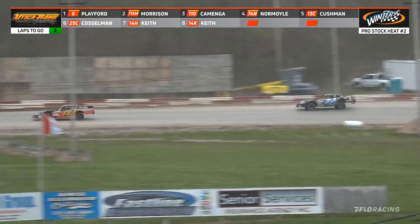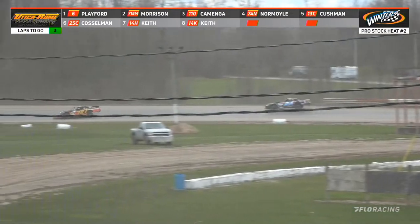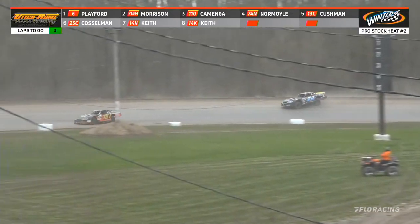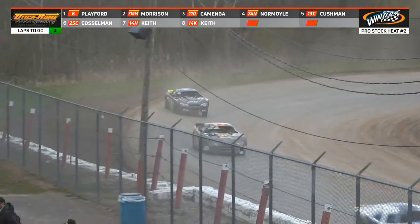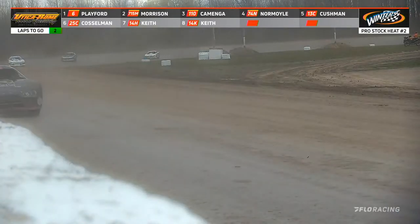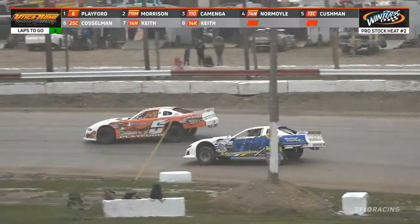The top four have stretched out their advantage. So our four redraw cars right now appear to be pretty settled in as Joe Chris has the twin sticks in the air, two more times around. Jason Morrison was scheduled to start on the pole, maybe just wanted to make it interesting. He's closing in on Shane Clayford right now.